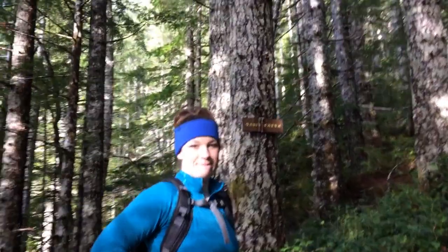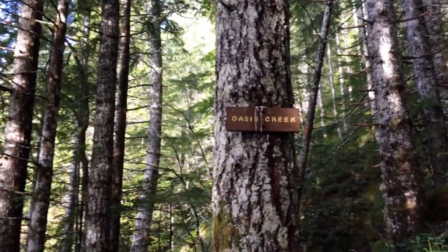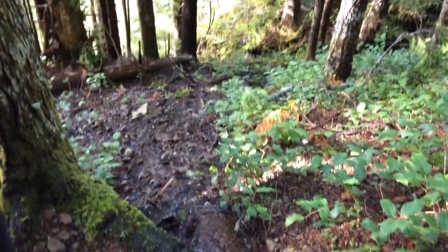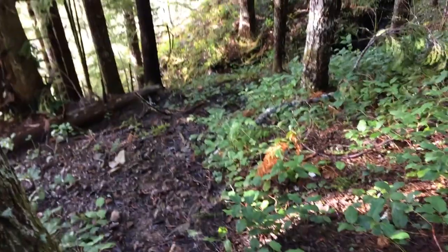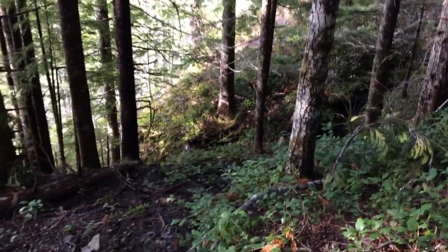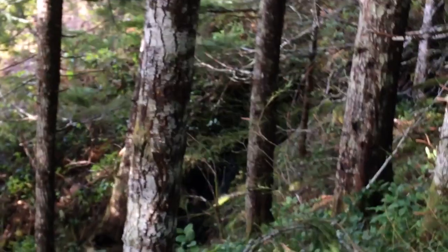I don't know if you can read that. Apparently this is it. Looks like a runoff to me. You know, I guess it's enough that, oh, there it is down there. This is runoff. There's the creek. So that's a pretty good runoff to have a name for it. I can see there is a creek down there in the woods.